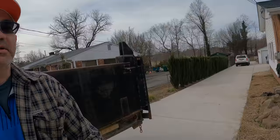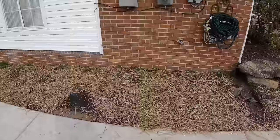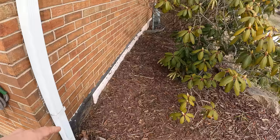We are on a job today in High Point, and what we have going on here is the basement is flooding. There's a full basement right under here, and they just had this driveway put in, and they just paid somebody to put a drainage pipe in. They put a perforated pipe along here, which I don't recommend doing.